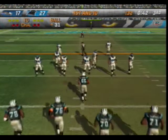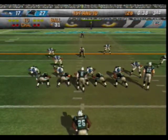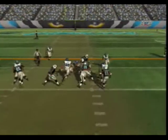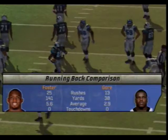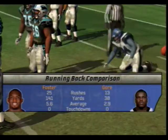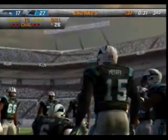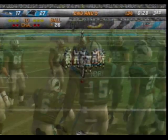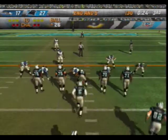First and 10. Ball on the 31-yard line. The Seahawks come out of the 4-3 on the ground. Darian Scott brought him down for his third tackle. The best backs in the league average 4 to 5 yards a carry. But there are a lot of things that go into a successful running game. You got to have good play calling, good blocking up front, and a back that can take advantage when he sees the opening. Ball on the 26-yard line.